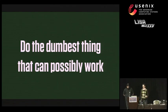Our CTO has a saying that we work hard to be this dumb. We use dumb as a term of endearment. We try and do the dumbest thing that's going to work. We try and get version 1 out the door as fast as possible and then find the problems.